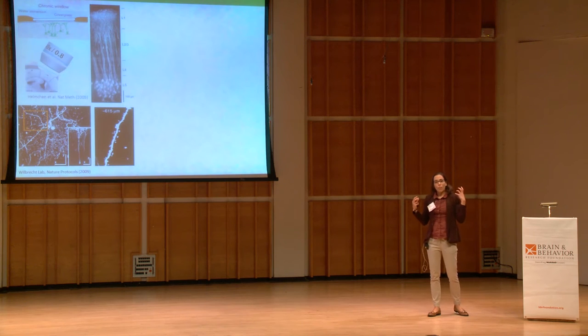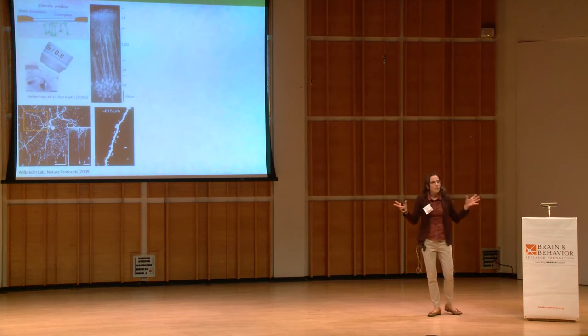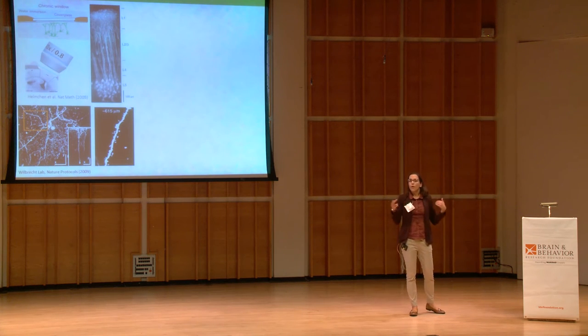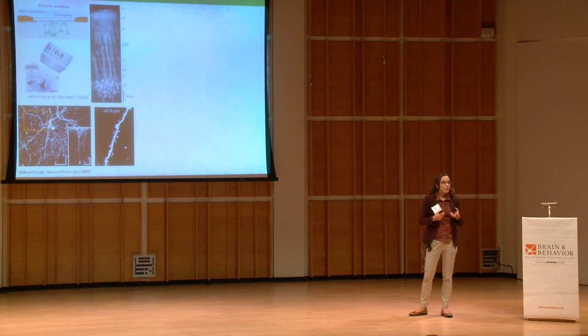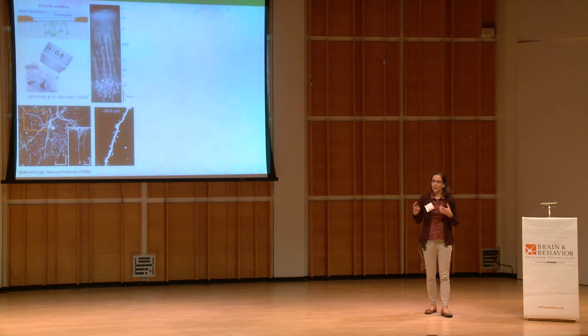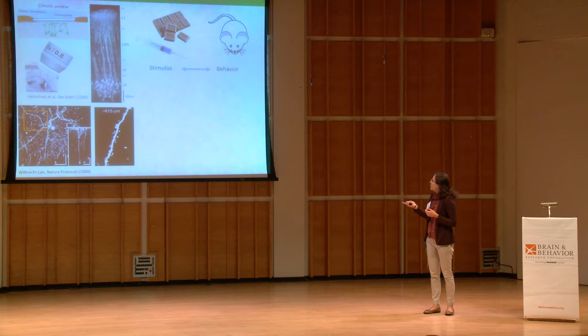So we can track the growth of these little buttons. We can track the growth of the cell throughout the course of time, and we can do so for many weeks in a living mouse as it is exposed to different stimuli, or perhaps for mice that are susceptible to certain neurodegenerative conditions. And so what we want to do is take this a step further.